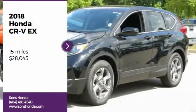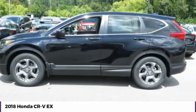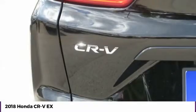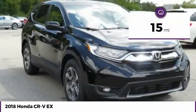Looking for the right vehicle? Check out the 2018 CR-V. CR-V, a top recommended vehicle because of its car-like driving manners, good value, cool technology, and comfy interior, and is priced below $30,000. This vehicle has less than 100 miles.